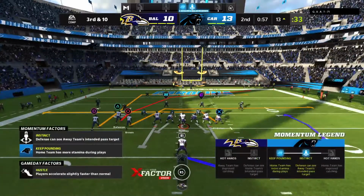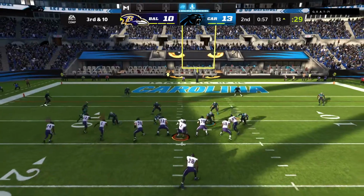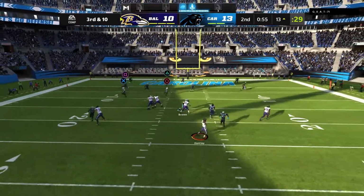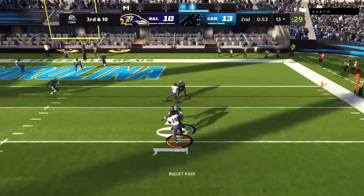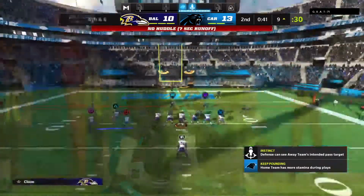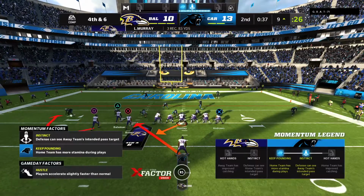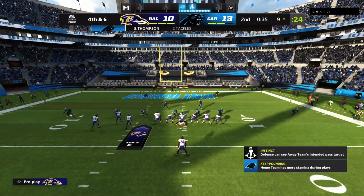Now play number 7 of the drive as they're looking at a 3rd and 10. To throw, Huntley. They'll roll him out right. He finds his man, complete. It's Murray. And he'll be brought down well short of the first at about the 9-yard line. He did his best to just get 4 out of that, but not enough. And now 4th down.